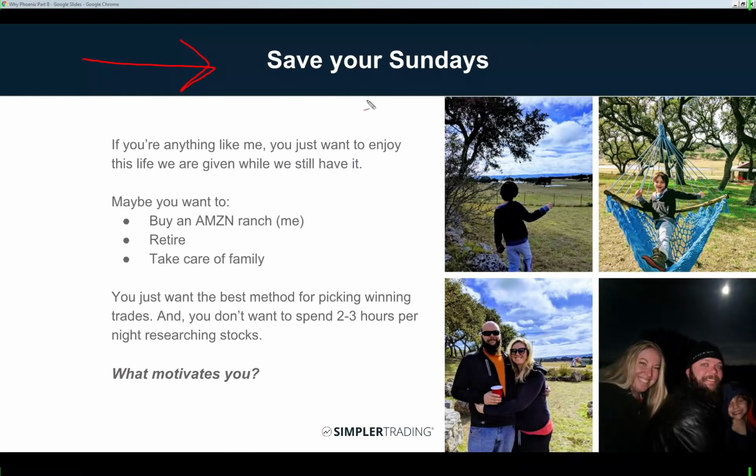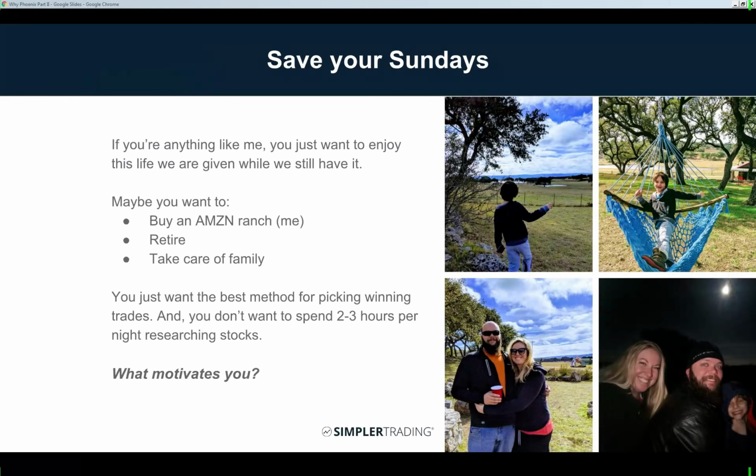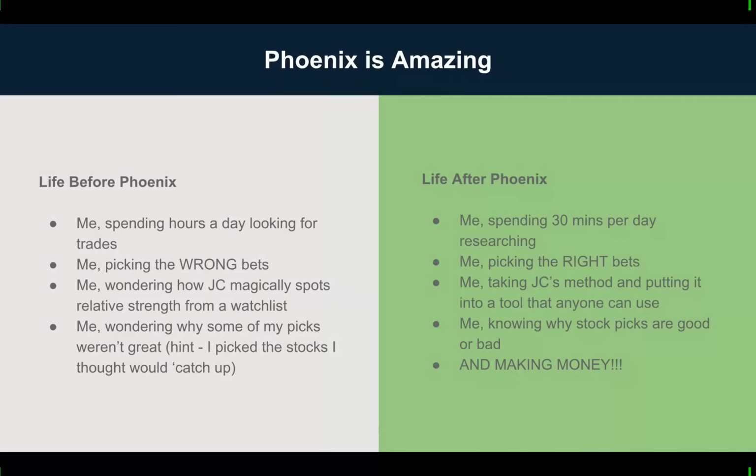This is my son and my husband, and this is us at the blood moon. And I don't want to be sitting at my computer on a Sunday, okay? I don't want to be doing my research on a Sunday, and I doubt that you do either. I don't know what you want to do, but for me, I want to buy an Amazon ranch. I call it that because this is John's Tesla ranch that he bought. And the way that we need to do that is we need to spend less time making all these picks and more time trading.